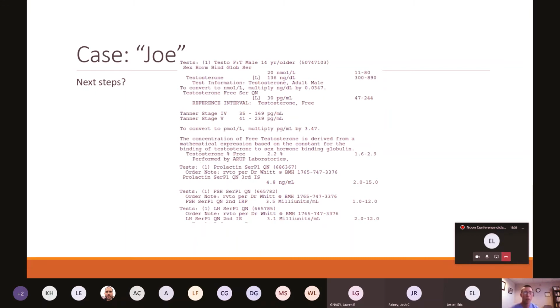And because Joe is such a big guy and he's almost 300 pounds, I went ahead and got a free testosterone. And you can see right here that the free testosterone level is 30 with the reference range of 47 to 244. So that is also low.